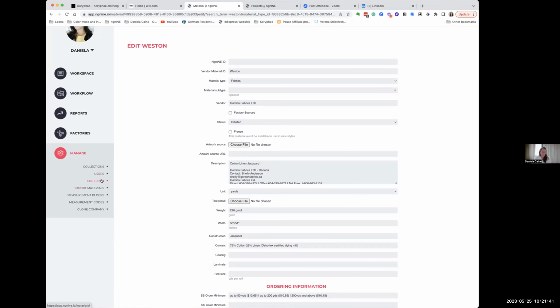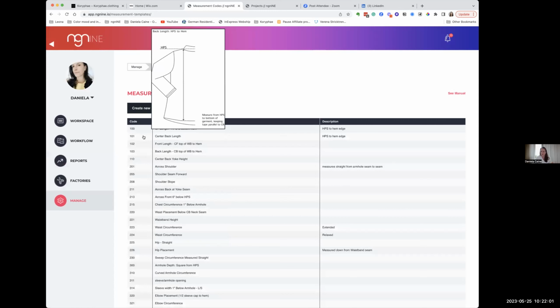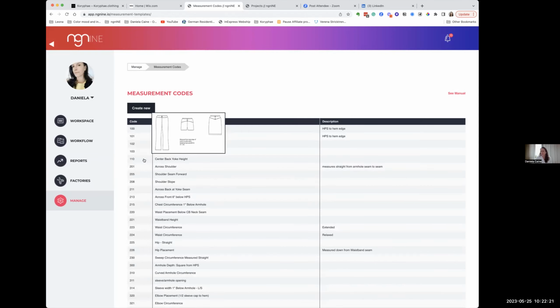So then you have the materials, and then here these measurements. So we have two measurement types. We have the measurement codes, which is the database, and your platform comes pre-loaded with a few measurement codes that you can start out with, but this is fully adjustable. The coding system is based off of industry standards like Nike and Adidas kind of use, universal, but it's completely customizable for you too. You can see here a little icon that shows how to measure. That's also very helpful for your factory to clarify what you actually want measured, right?